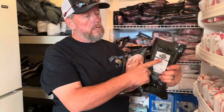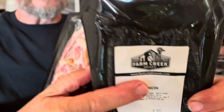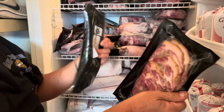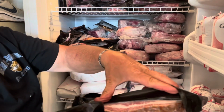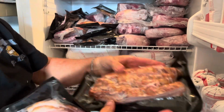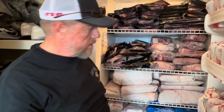So the place we get our pork processed is Farm Creek Meats in Duchesne, Utah. These guys, as you can tell, do a phenomenal job packaging the meat products. This is some cottage bacon that we had made out of one of the shoulders. And of course that's bacon. If you look, there's the slice of bacon. Looks like pretty good stuff. We're excited for that.